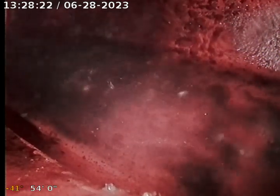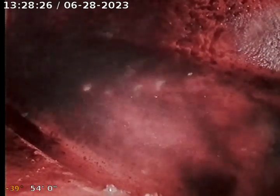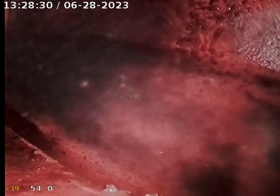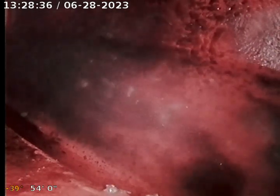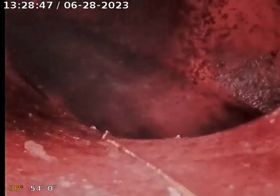Okay, we went ahead and pushed all the way out into our city sewer tie-in. So what we're going to do is pause here for a moment. Okay, again, we pushed all the way out into our city sewer tie-in. This is just in the alleyway. So we're going to continue to pull back.